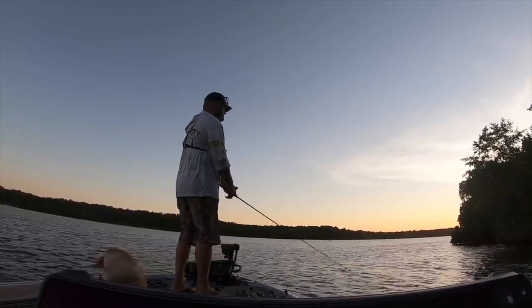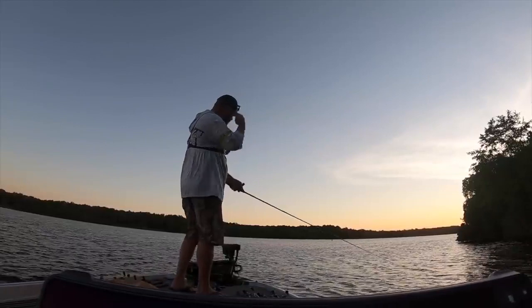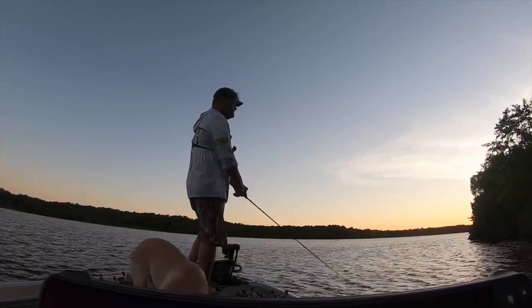We've got some great memories on this lake, I know that. I've had some really good days out here over the years. Like I told you guys, there's some really big fish in this lake, but similar to the Fork, they're not always the easiest to catch.